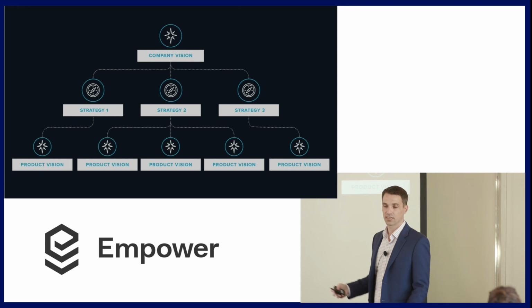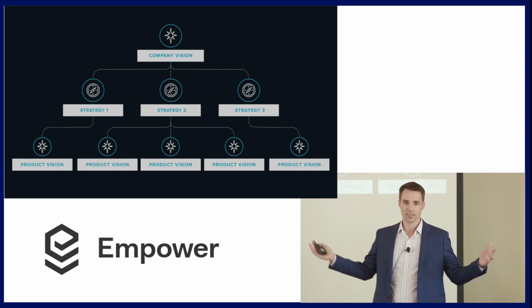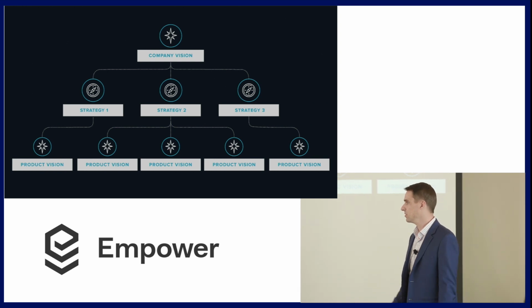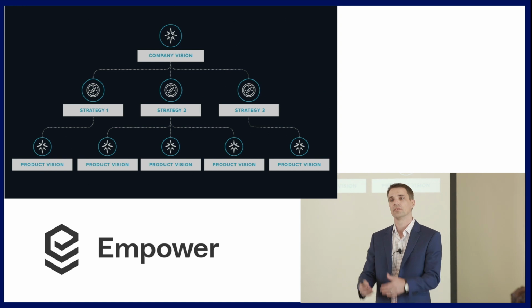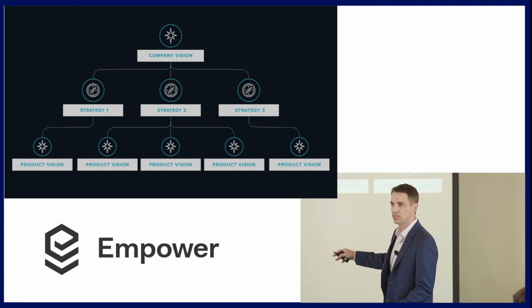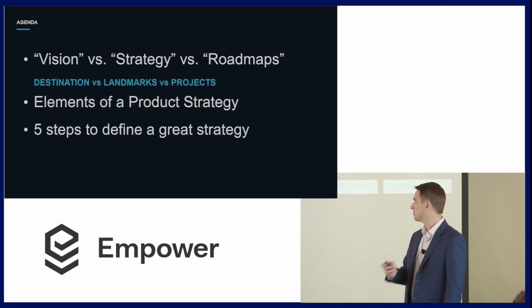And for some products, like at Autodesk, we have products that have been around for 30 years. AutoCAD, this huge product that's used by millions and millions of people. Each feature has to have its own vision and its own strategy. So this tiers down, down, down. Cool? Making sense? Simple, right?